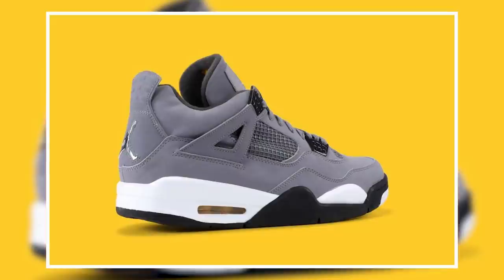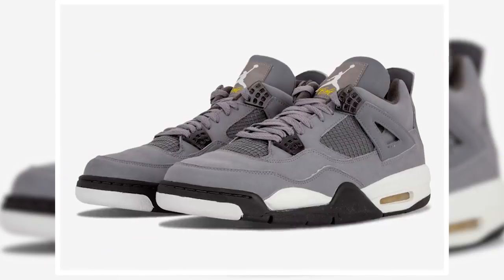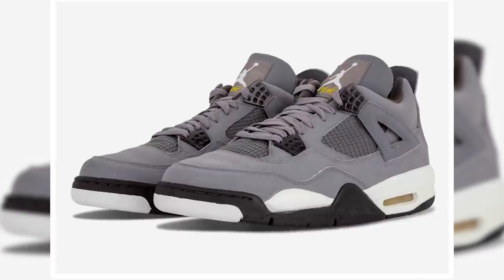Okay, for sure. Oh, man. This shoe right here, I like. They don't even have to have Nike Air in the back. Oh, well, but they never came out with the back. Yeah, you know what I mean? It doesn't even need that branding. For sure. It's cool. I like it.